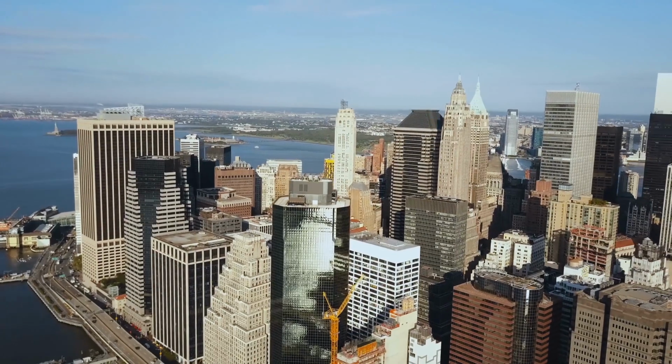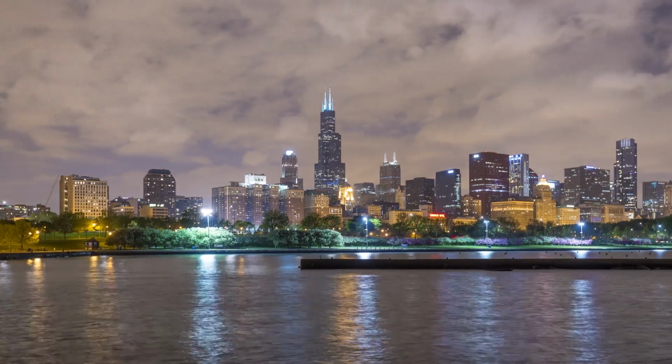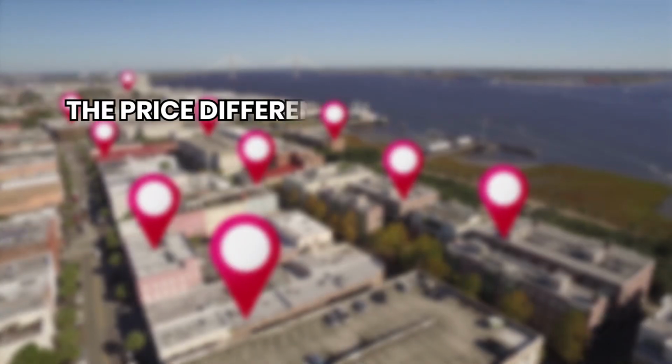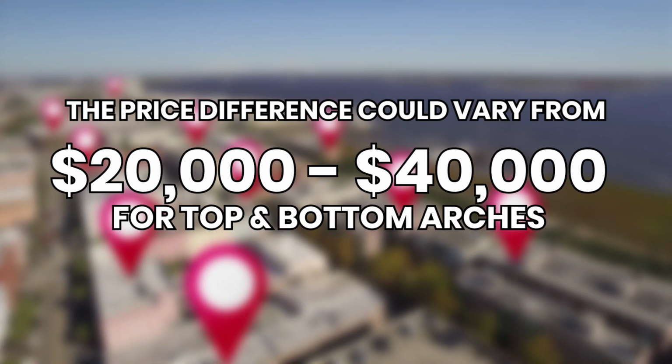So the first factor is geographic location. If you're in New York City or Miami, Chicago, some of these places that maybe have higher cost of living, you're gonna have a higher price in any dental treatment. Geographically, if there's lots of dentists, then you're gonna have a lower price in any dental treatment also. The price difference could vary anywhere from $20,000 to $40,000 if you're doing top and bottom, just based off the geography.